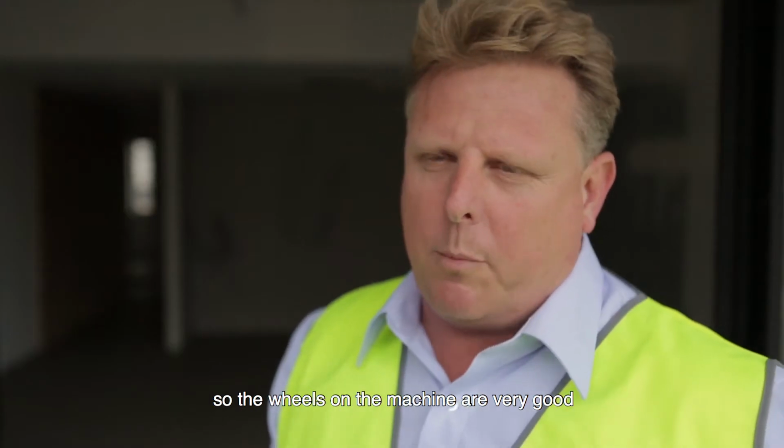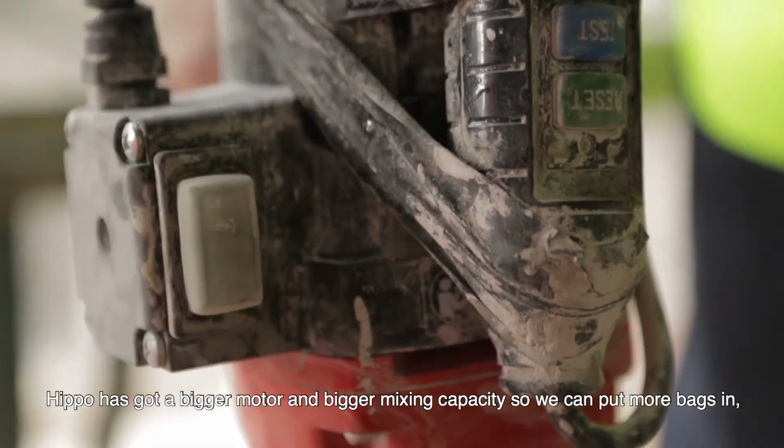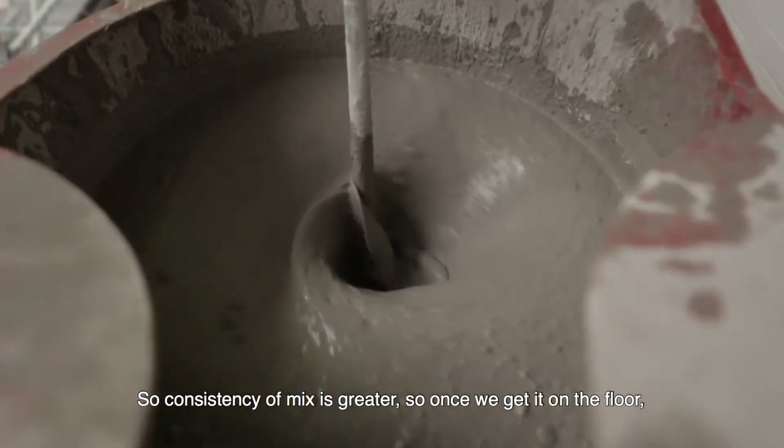The wheels on the machine are very good. We've got brakes to stop and get them up and down some stairs, no problems. Yeah, the Hippo's got a bigger motor and a bigger mixing capacity, so we can put more bags in. Roughly we get 6 or 5 bags per Hippo compared to some other machines where we can only use 4. So consistency of mix is greater.